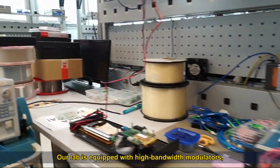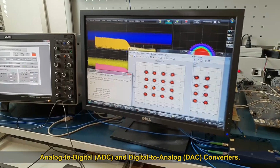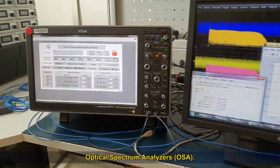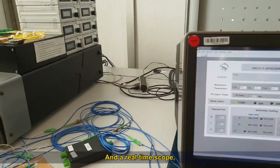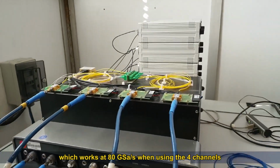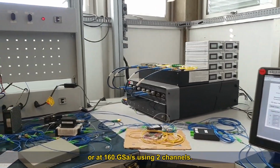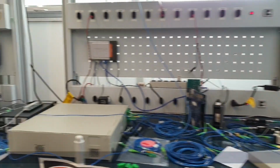Our lab is equipped with high-bandwidth modulators, analog-to-digital and digital-to-analog converters, optical spectrum analyzers, and a real-time scope, which works at 80 gigasamples per second when using the 4 channels or at 160 gigasamples per second using 2 channels.